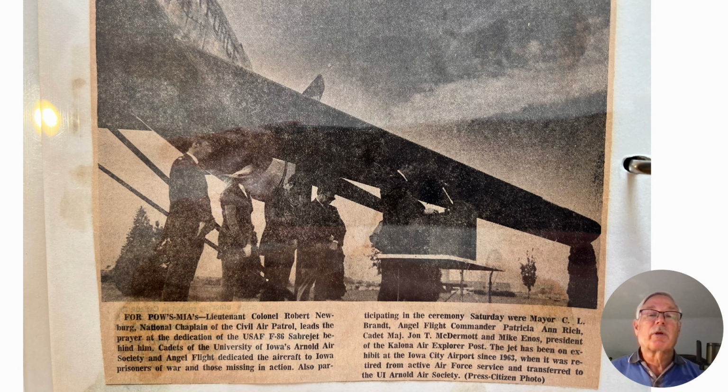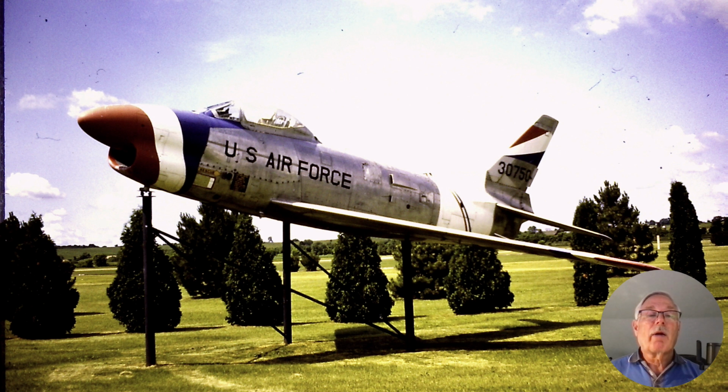There's another picture of the presentation. These all occurred in the Iowa City Press Citizen. All right, so here's the airplane. It's on display. Notice how small the trees are there, and not too bad.